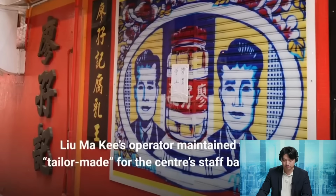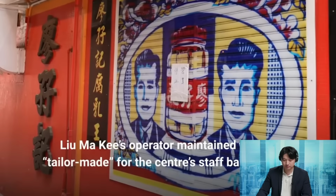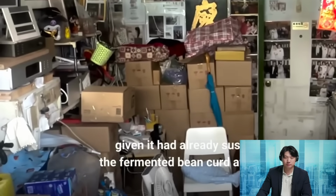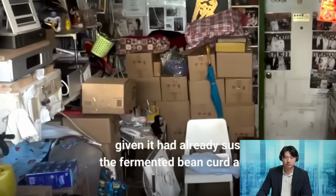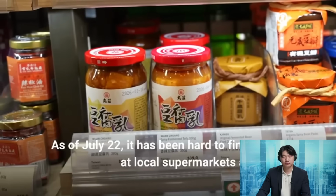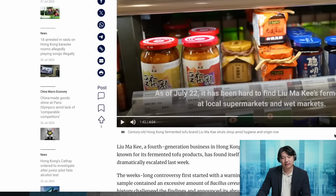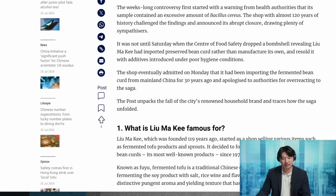The New Marquis operator maintained the new sample was actually tailor-made for the center staff based on authorities' suggestions, given it had already suspended producing the fermented bean curd after the first warning. As of July 22nd, it has been hard to find New Marquis fermented bean curd. So basically it destroyed this brand overnight because they decided to use bad stuff from China.